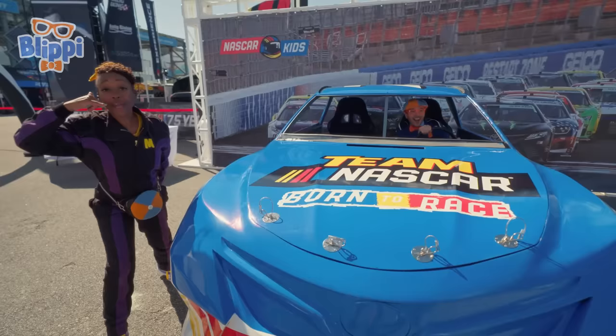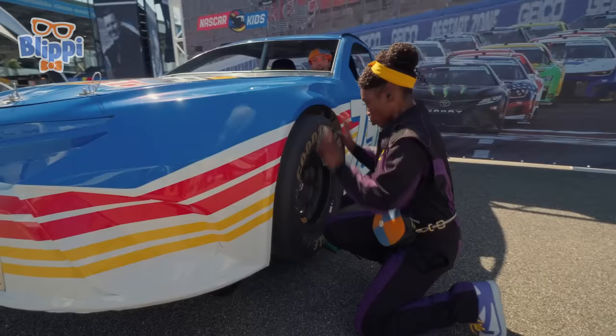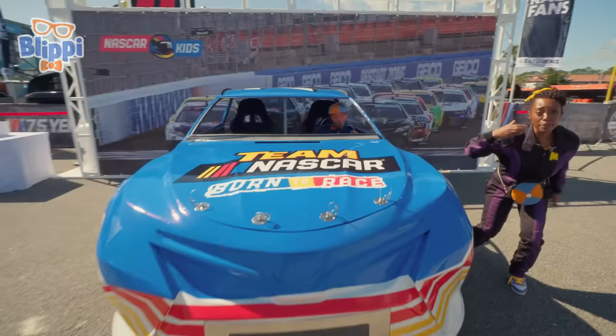Okay, time for a pit stop. Okay. Remember, we need new tires and some more gas. Okay, 5-second pit stop. Here we go. Cool. Okay, Blippi, keep going. We're almost there. Whoa. The finish line is here.